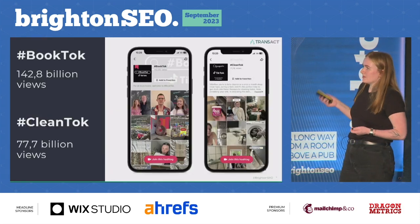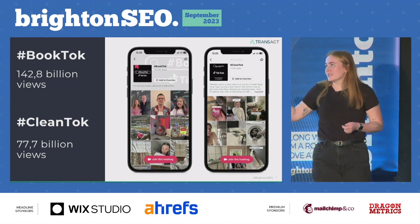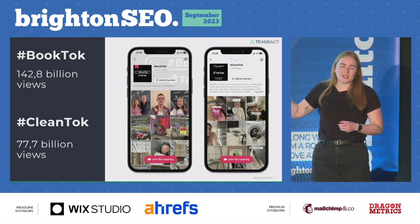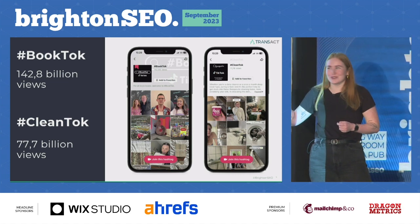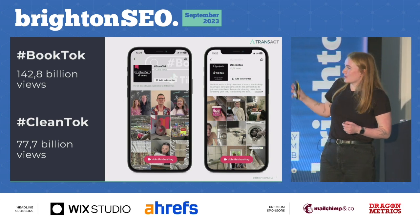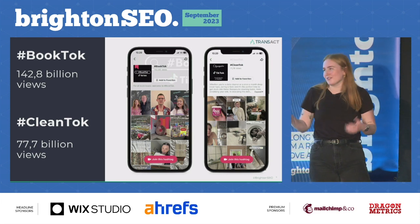To give you an example of 2 of the biggest talks that we have, book talk and clean talk. As you can see, book talk has a whopping 142.8 billion views under that one hashtag. So if you are serving products or services within these 2 hashtags, make sure you're using them on the platform. Book talk is mostly book recommendations and stuff like that, whereas clean talk is how to clean your oven, reorganize my fridge, and stuff like that.